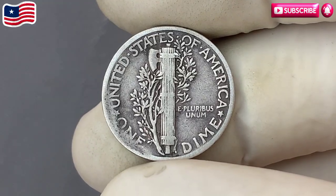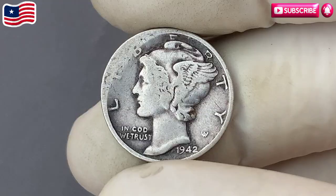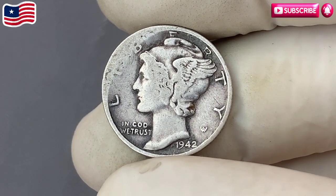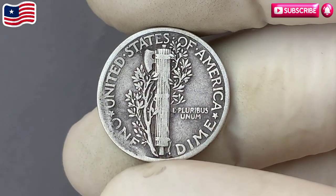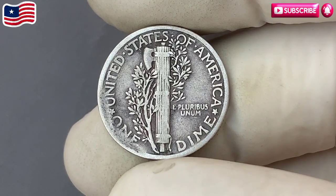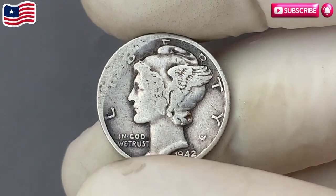Beyond just condition, coin collectors also hunt for interesting mint marks and rare varieties from this year. For example, coins minted in San Francisco bear an S mint mark, Denver coins show a D, and Philadelphia coins have no mint mark. Certain mint marks and rare error coins from 1942 are especially desirable, adding another layer of excitement and value for serious collectors.